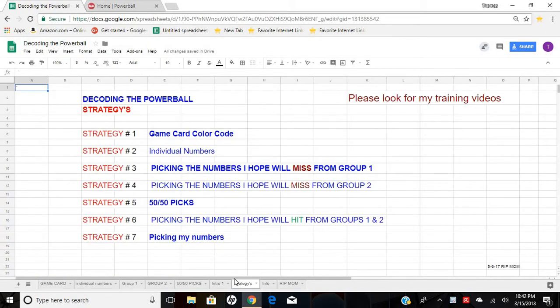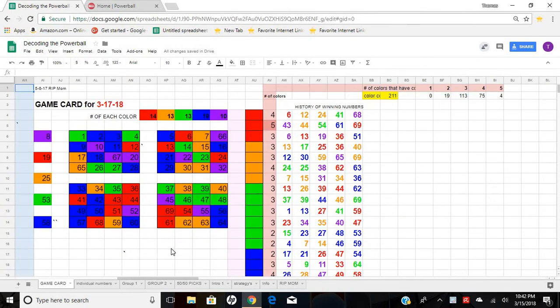So strategy number 1, the game card color code. If you've never seen my videos before, why I make them is to show you how to use my game. There is a bit of a learning curve here. What you're looking at is what I call the game card. This represents all 69 white ball numbers in the Powerball lottery.